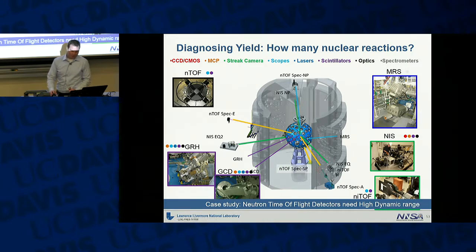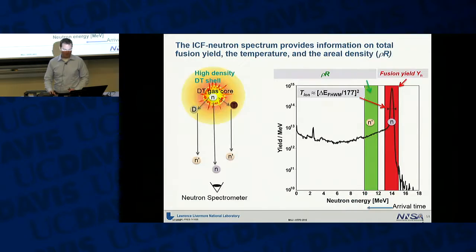We also use GRH and GCD. So these are gas Cherenkov detectors that were mentioned earlier. They convert gamma rays into electrons traveling faster than the speed of light in a gas, and you collect that optical signal. And then this is something called the magnetic recoil spectrometer, which I'll talk about a little bit in the next slide, which is also a neutron spectrometer, basically.